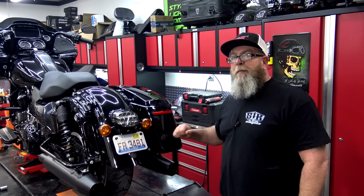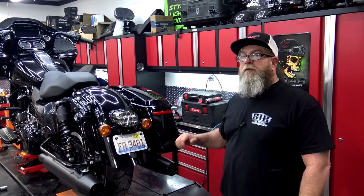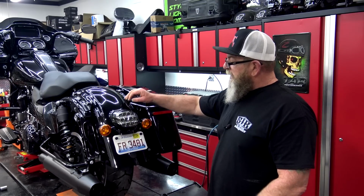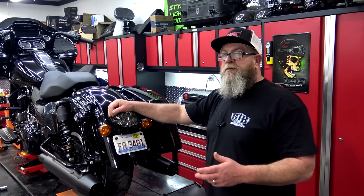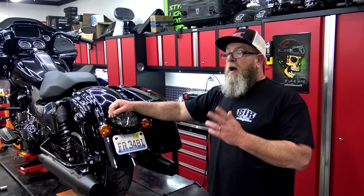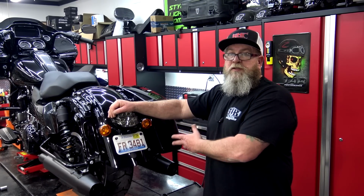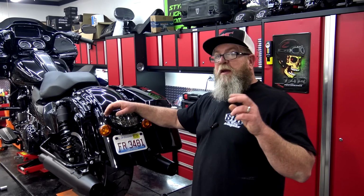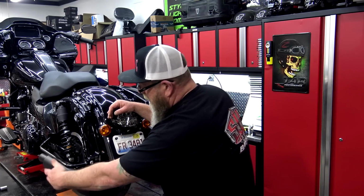Back to the stock bags. Stock bags are not shorter than the original stock bags. They are the stock bags. I see a lot of people in the forum say, well, I got a shorter fender and shorter bags. No, you got an original fender and original bags, and not the tapered, or what Harley likes to call their extended bags. They're like a 3-inch drop back here in the rear.